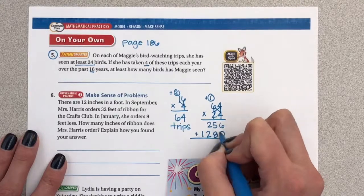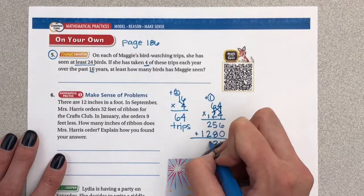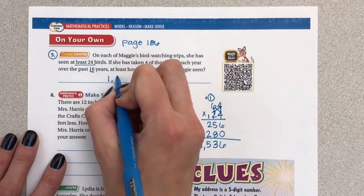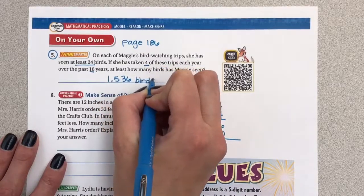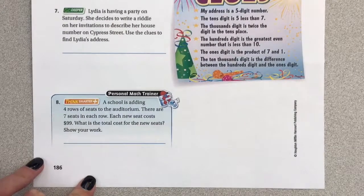So 6 plus 0 is 6, 5 plus 8 is 13, 2 plus 2 plus 1 is 5, and 1 plus nothing is 1. So Maggie has seen at least 1,536 birds.